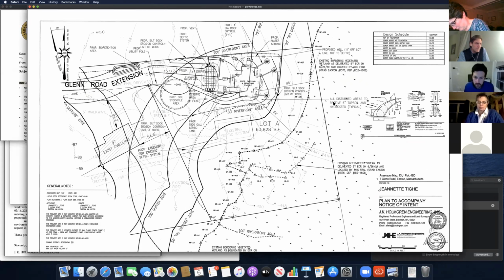All right, Scott, if you wouldn't mind just introducing yourself for the record again and then taking us through the updates, please. Sure. Again, for the record, my name is Scott Rogers, JK Holmgren Engineering. Before you tonight is a project on 7 Glen Road. I'm sorry, it's actually Glen Road Extension. We did receive comments from Andrea on the staff report, and we made several changes, I would call improvements, to the plan. We added some roadway details, which detailed the new driveway that's being put in roughly the same location as the existing driveway. There are some changes to the location, pulling away from the existing wetlands.